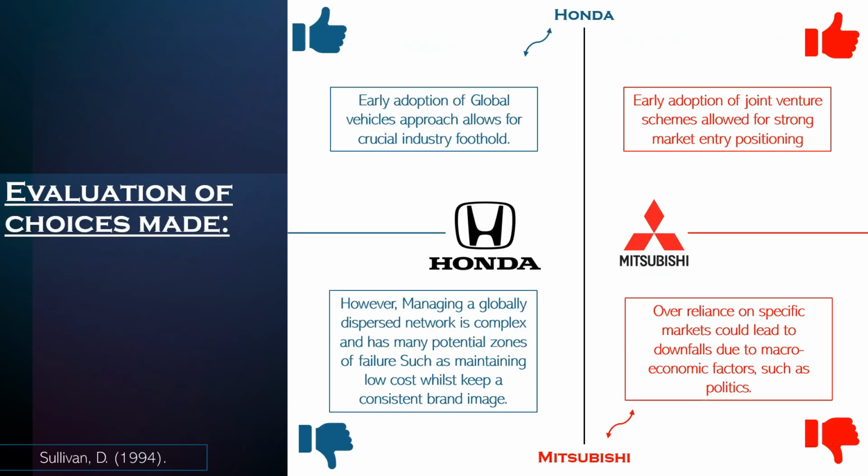Now, let's evaluate the strengths and potential concerns or weaknesses associated with each company's internationalization strategy. Honda. The positives. Honda benefits from its early moving advantage in the US manufacturing marketplace, establishing a strong foothold in a crucial market in upcoming years. Their global vehicle approach allows them to target a much wider range, potentially maximizing their economies of scale. Additionally, their decentralized structure could foster a greater responsibility to the local market and see each of the nuances.